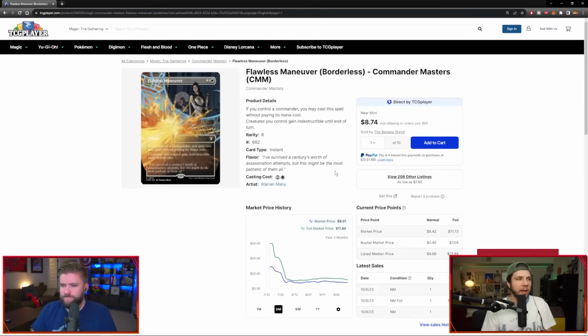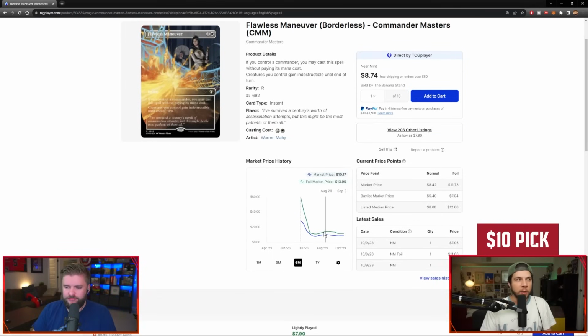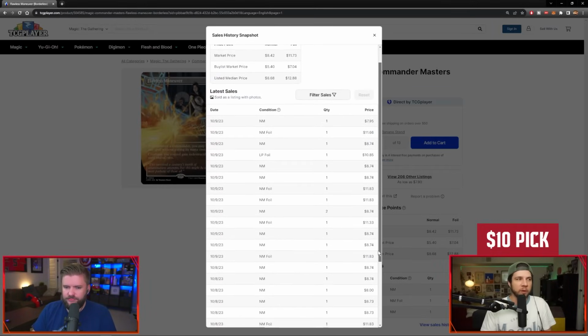So the first pick today is Flawless Maneuver. This is a card that got as high, and I'm looking over here on MTG Stocks, shout out to MTG Stocks, the Commander 2020 version of this card, which came out alongside Ikoria, if you'll remember, this card got as high as nearly $25. I actually see an all-time high here of $29.87, just under 30. So this card, just having been reprinted in Commander Masters, has gone through a big price adjustment.